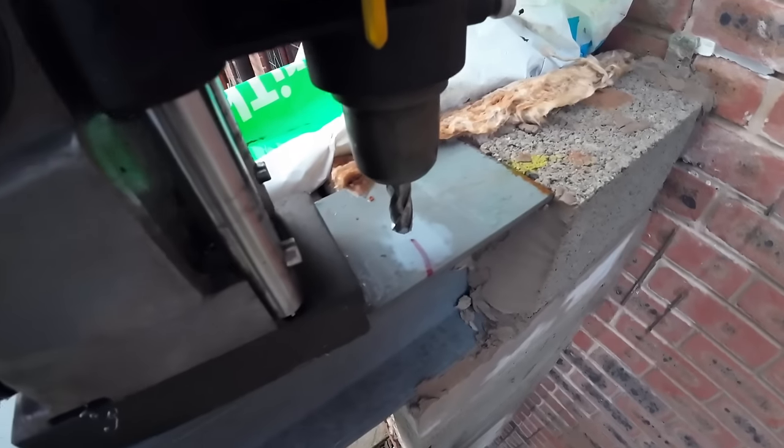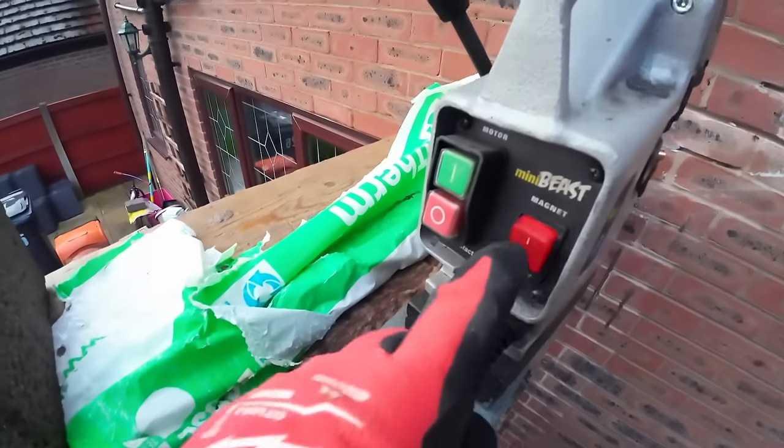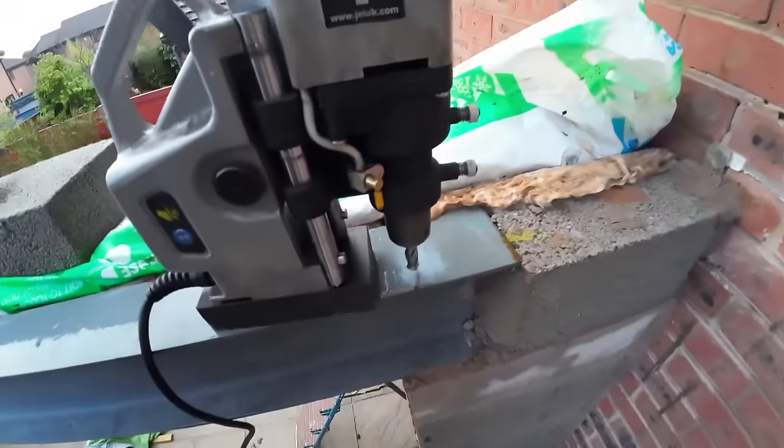Basically, it's a magnetic pillar drill. Get it where you want it. Mag on. Now it's solid, and then you just get cracking.